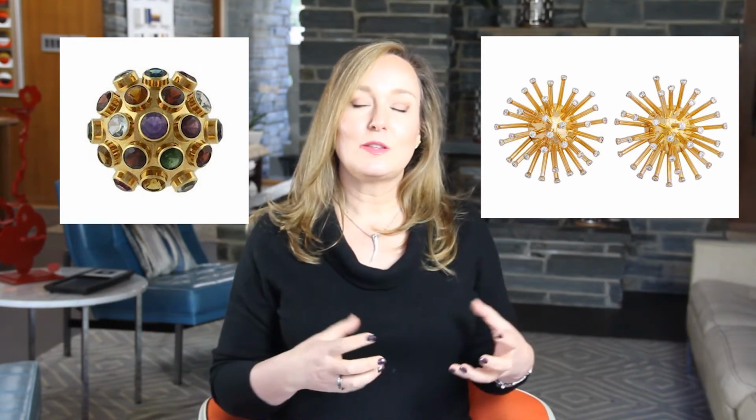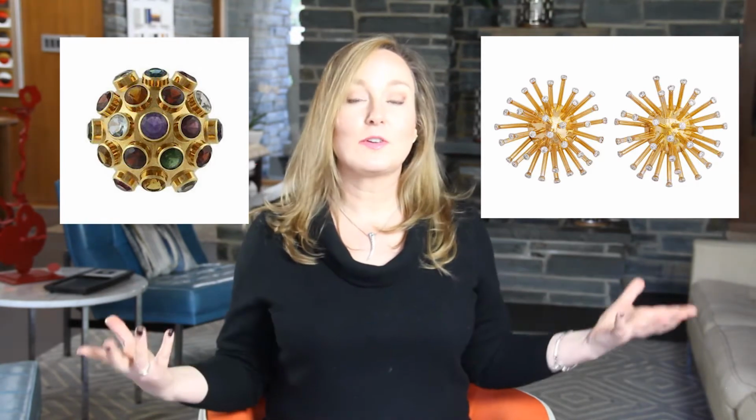This was also a time period when people were fascinated with space travel, and you see a lot of jewelry that reflects that. We call it Sputnik jewelry. There's jewelry that looks like Sputnik. It can look very atomic, it can look sort of satellite and even spaceshipy and rocket shippy, but also starburst. It's pretty interesting. Some of them are kind of abstract and some are a little more literal, but they all have a modernist twist.